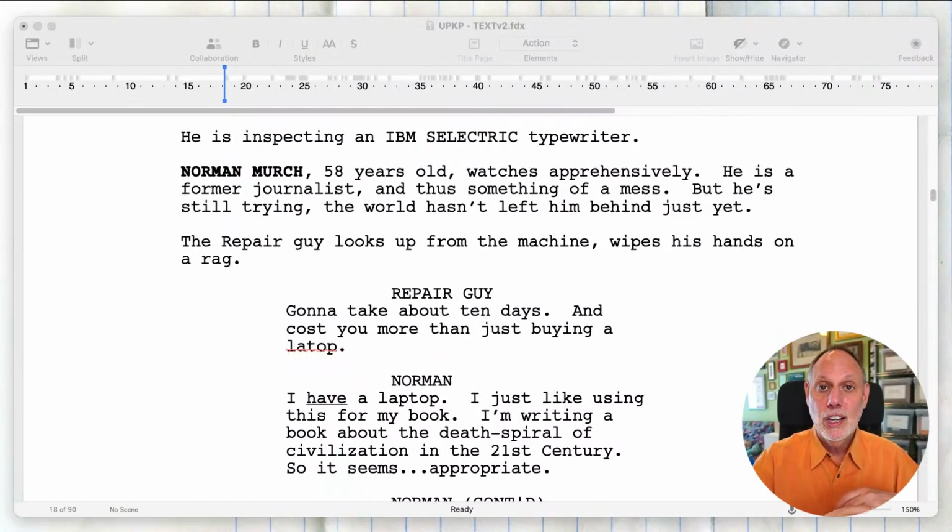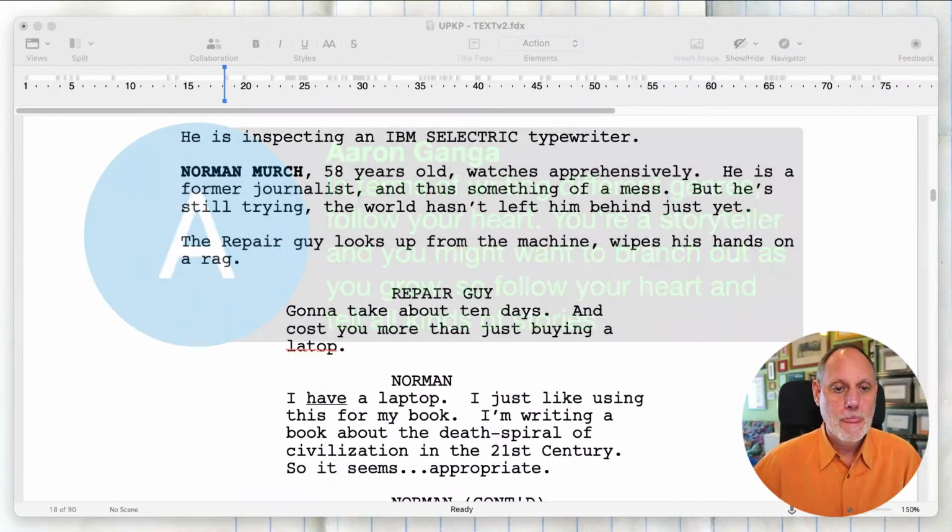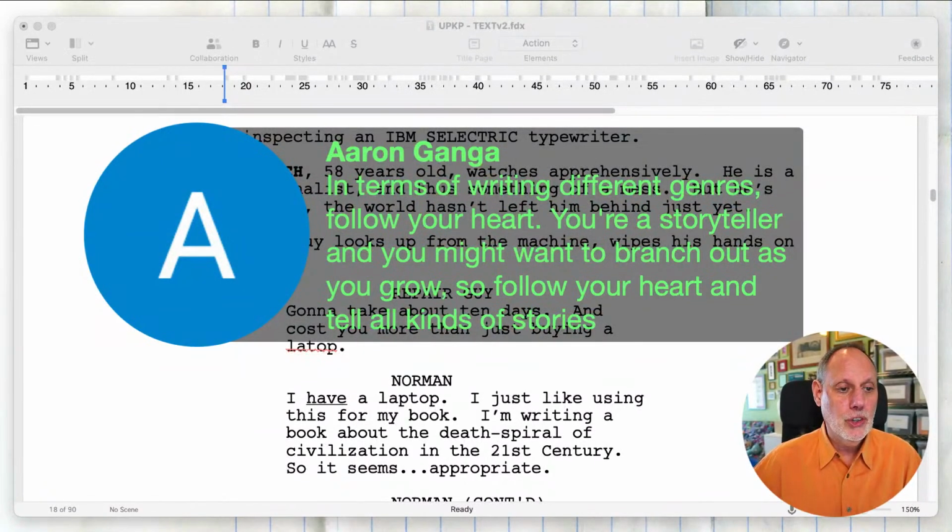So therefore, if your brand is a genre that is not currently popular, they'll tend to say, oh, well, you're done. When often you could do other things. Follow your heart. You're a storyteller. I mean, you may want to branch out as you grow. So follow your heart and tell all kinds of stories. Erin is correct.